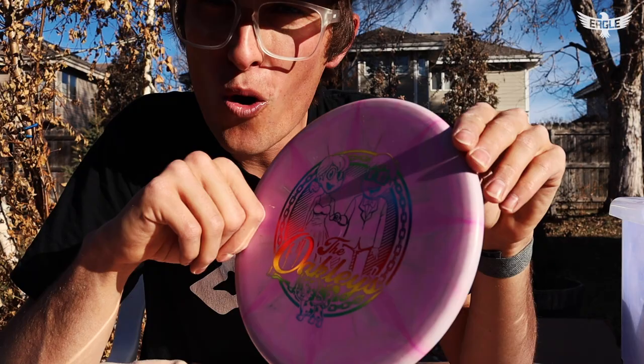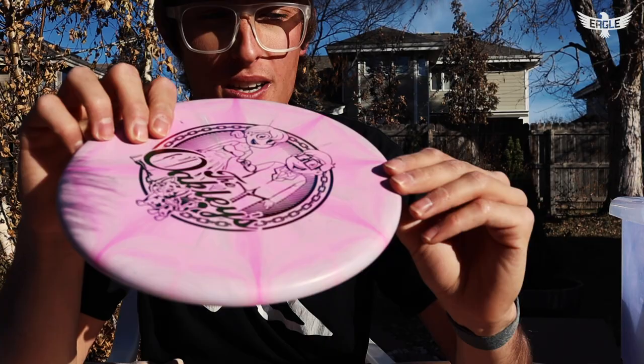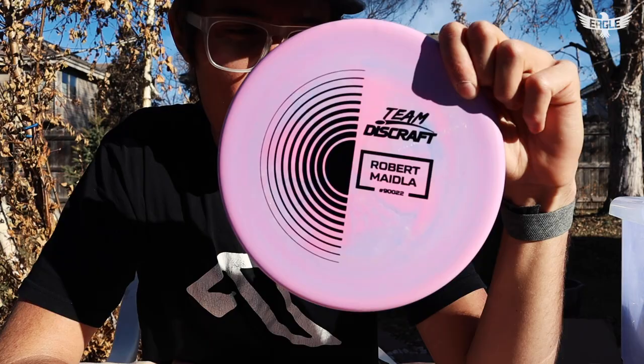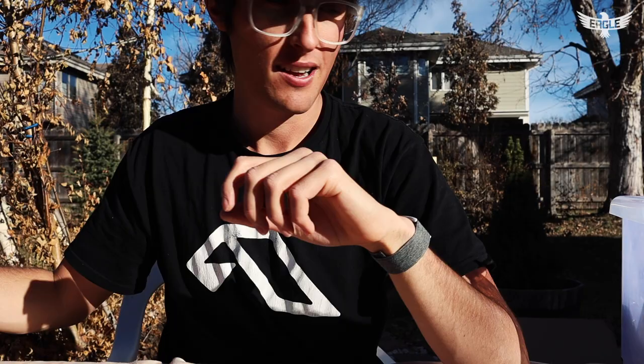The Oakley's wedding disc. This is a harp. I figured that I would take one of these because I was a part of the wedding and it's a good memory. Shout out to Robert Maidla. He gave me this zone with his name on it, my Estonian friend, Robert and Andrea Maidla, some of my good buddies from Estonia.